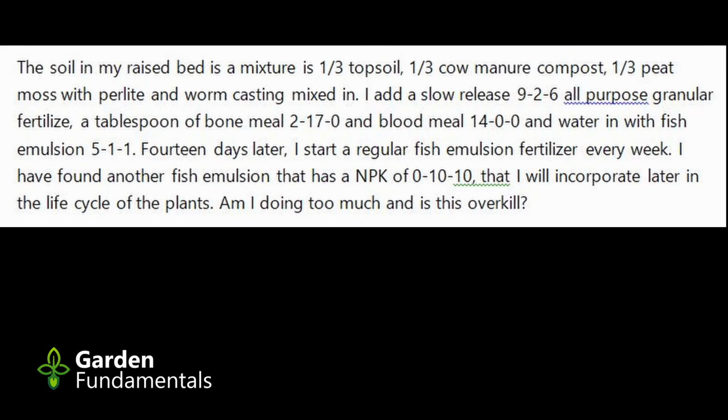I have found another fish emulsion that has an NPK of 0-10-10, and I'm going to start incorporating that later in the life cycle of my plants. Am I doing too much? Is this overkill?